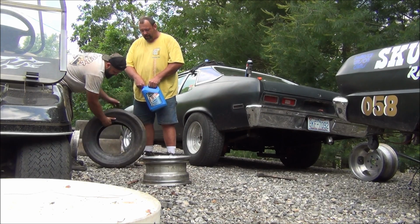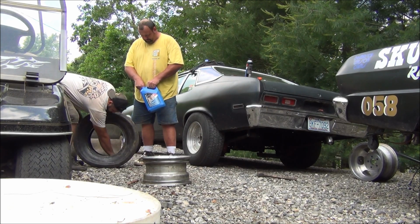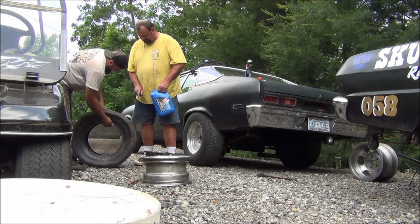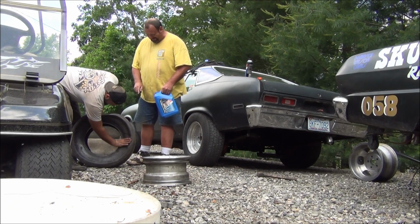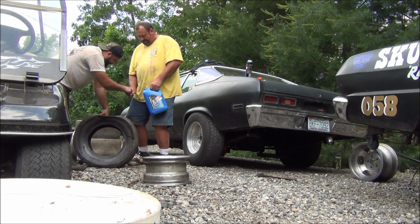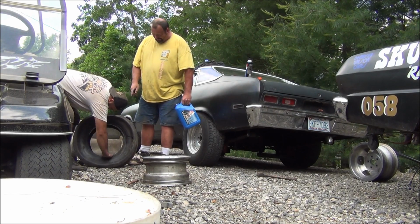This is old motor oil, not new. No, it is way old. You ain't getting enough in your hand.